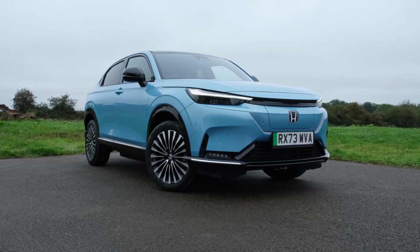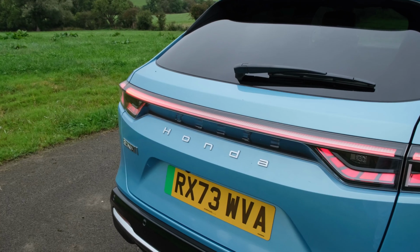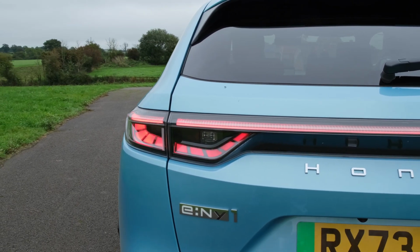As for its rear profile, you've got an integrated spoiler, and you'll be able to note that there is a tail light design that stretches the entire width of the vehicle with Honda written across it. Nothing to be overly shouting about, but it's something to note in comparison to other Honda vehicles out there.